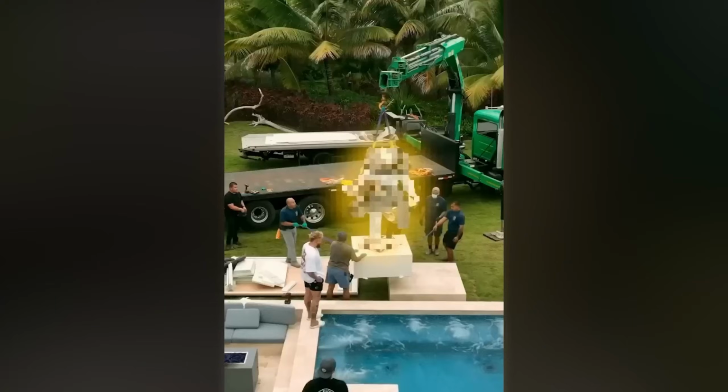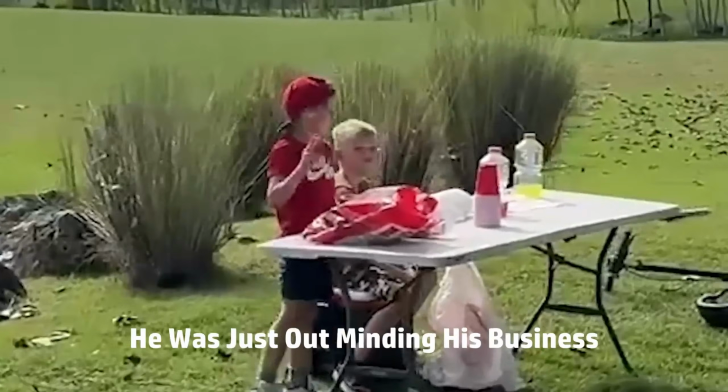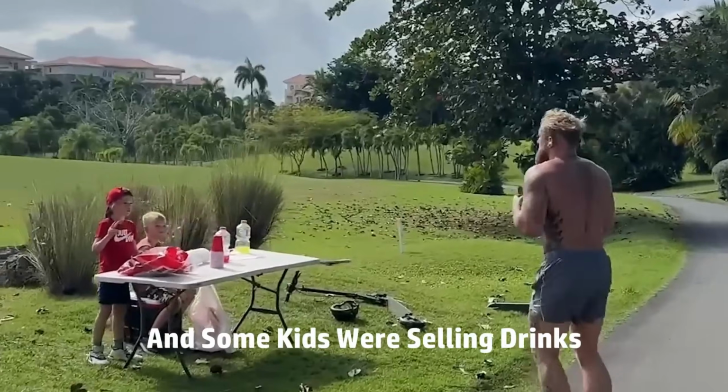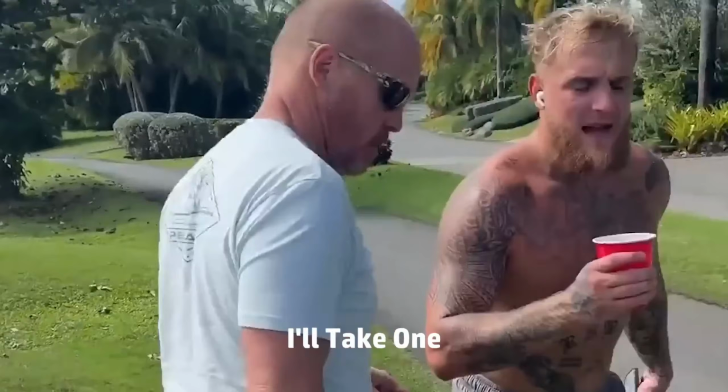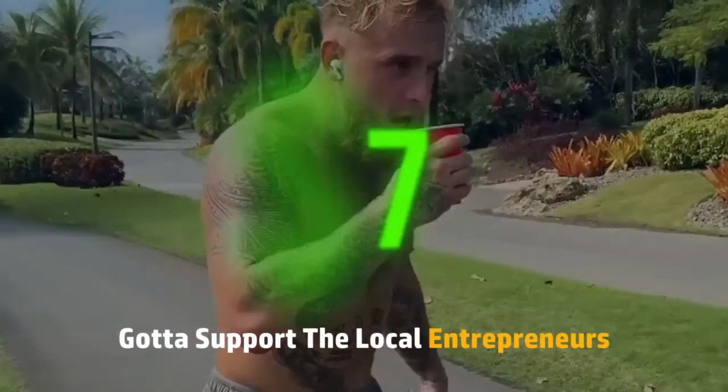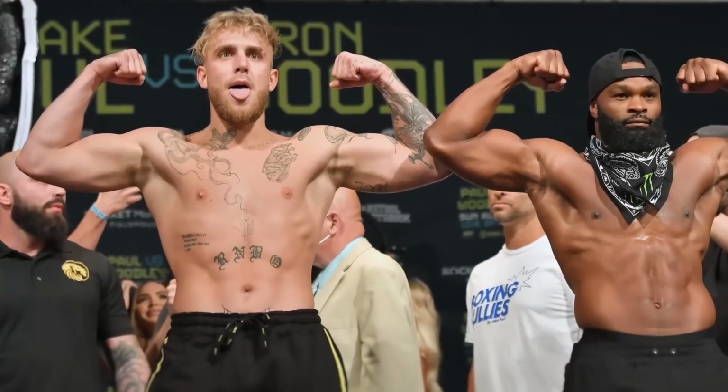The cheapest thing. Believe it or not, one of the cheapest things Jake Paul ever bought came from little kids. He was just out minding his business and some kids were selling drinks. Jake asked how much it was. They said $2 and he was like, yeah, I'll take one. Gotta support the local entrepreneurs. $2. That's the same guy who owns helicopters.